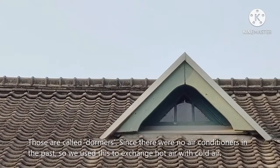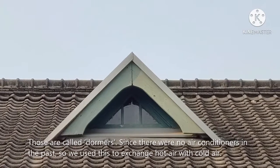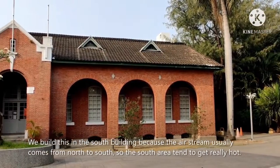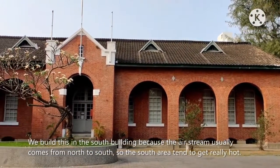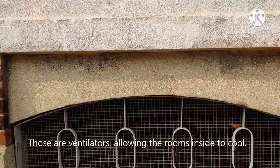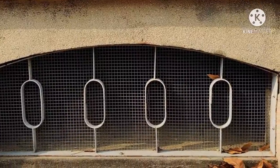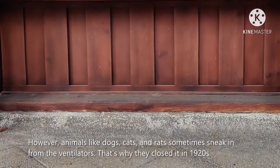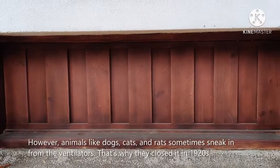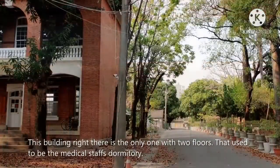Those are called dormers. Since there were no air conditioners in the past, we used this to exchange hot air with cold air. We built this in the south building because the airstream usually comes from north to south, so the south area tends to get really hot. Those are ventilators, allowing the rooms inside to cool. However, animals like dogs, cats, and rats sometimes sneak in from the ventilators. That's why they were closed in the 1920s.